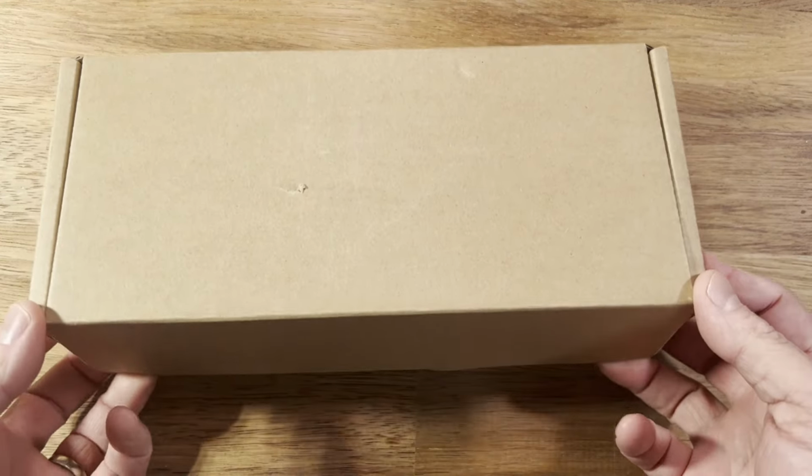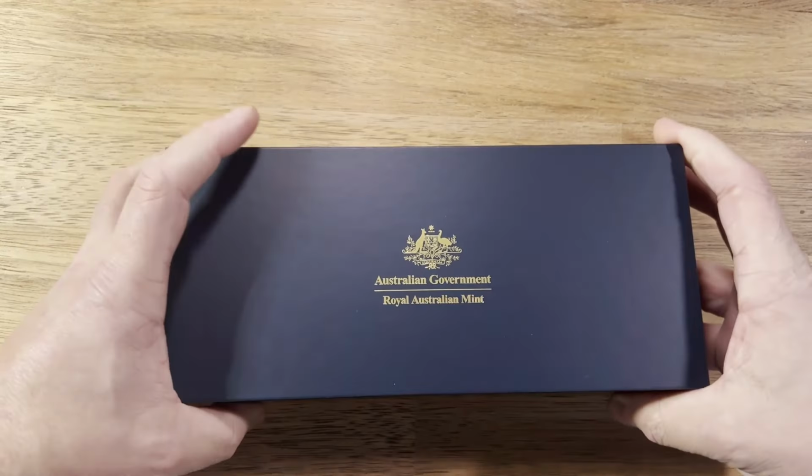So from a box point of view, I've got to say it does look pretty good. For the first time in a while, the Royal Mint have actually delivered on something that's half decent when it comes to quality. So it looks okay. Yes, it is just a cardboard box, but it is pretty cool.